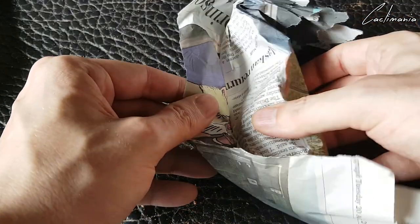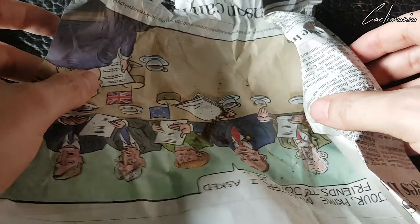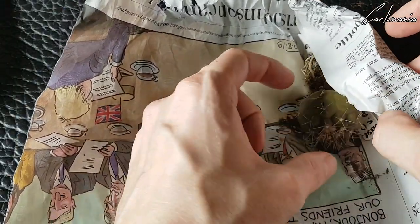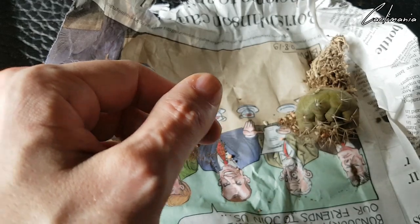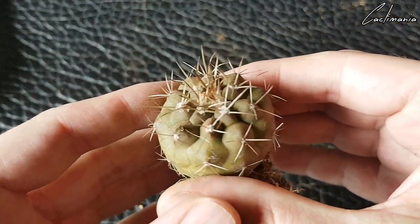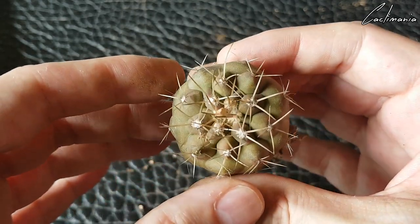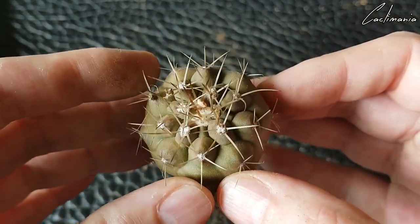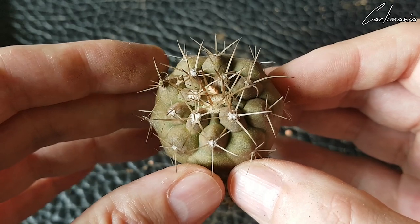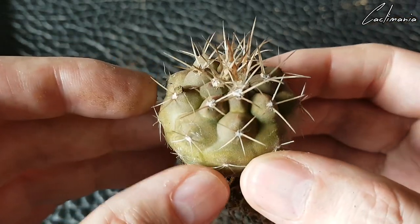And another one. Looks like a much larger one in here. Oh wow, that's the main one I've been after. And that's bigger than what I thought it would be. So this is Copiapoa cinerea variety alpespina. That's gorgeous. I've been after a cinerea for so long, that's been pretty much top of my wish list forever basically. Stunning. So happy to have one of these.